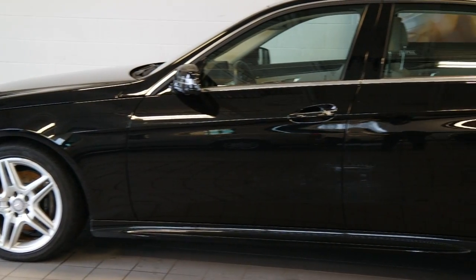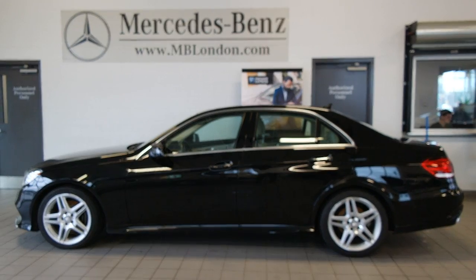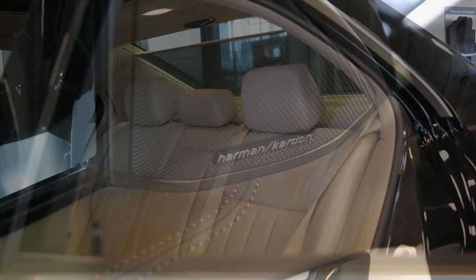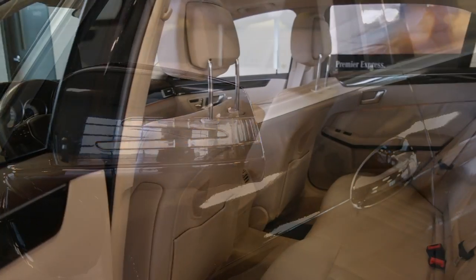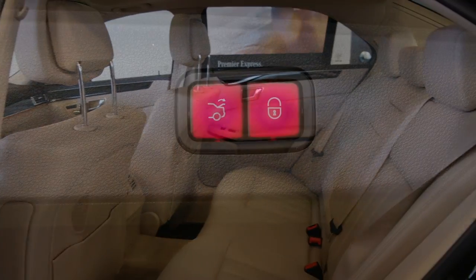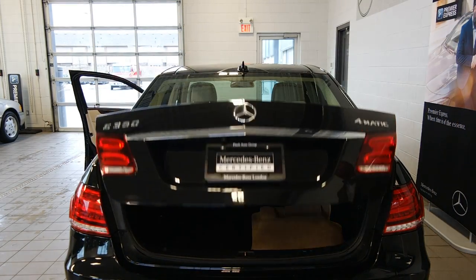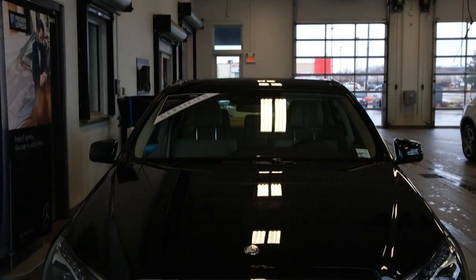This car is very well equipped and comes with the premium package, which includes a 360-degree backup camera, media interface, rear window sunshade, Harman Kardon surround sound system, hands-free access, heated rear seats, the Easy-Pack power trunk closer, and the Keyless-Go. It also comes with the LED lighting system, which includes the adaptive high beam assist.